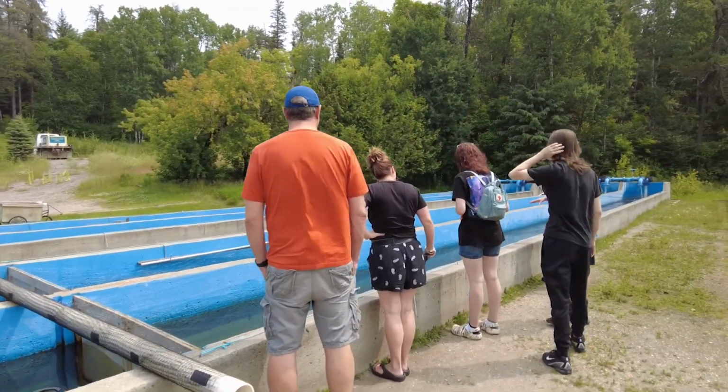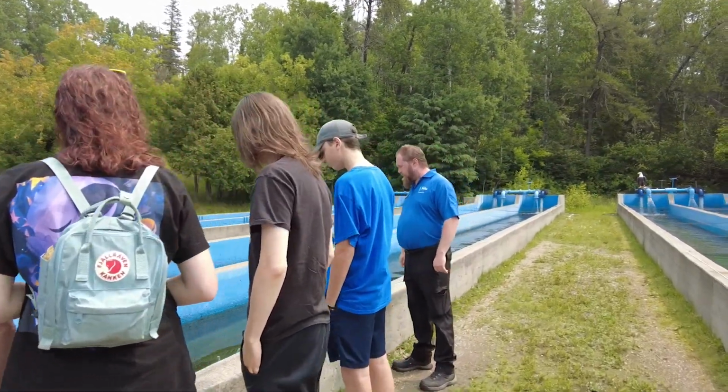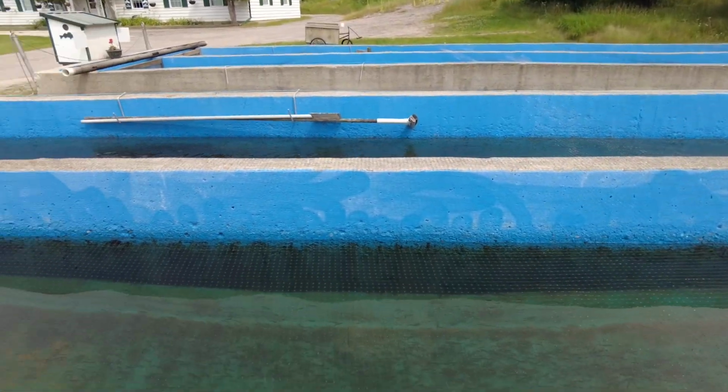We're just going from tank to tank here, taking a look at what's in them, and it's fish after fish after fish. Like they say, 500,000 fish here on the tour today, but they go through millions of fish here every year, so certainly this isn't all of them. These are just the ones that are still here a little later on in the summer before they too get released.